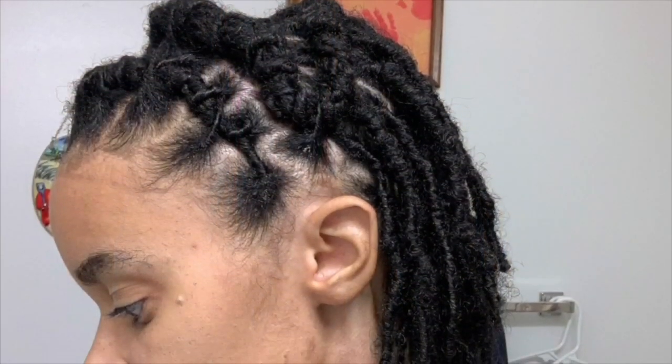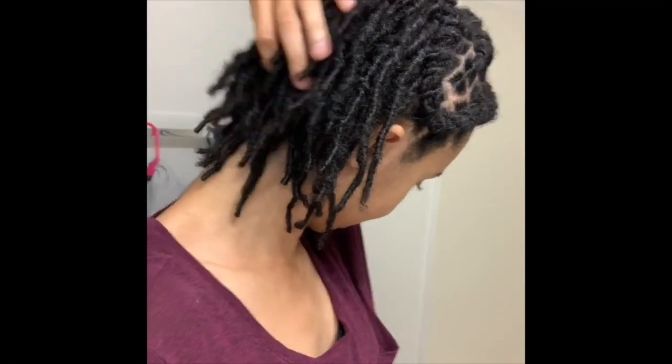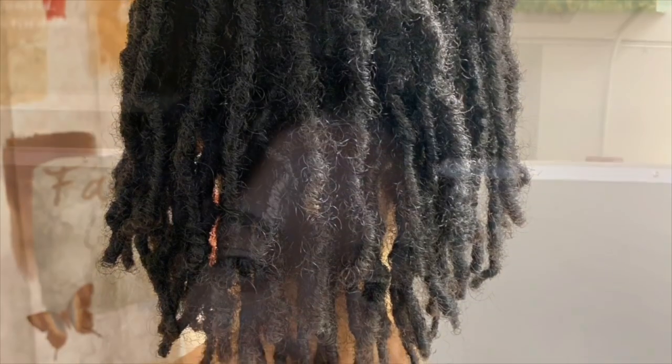In this picture, my hair really needed to be retwisted, but I tried to make it work. So this was after I got another retwist and I got this style. I really like this style. I thought it was so cute. And this was around Thanksgiving time. Three months locked.